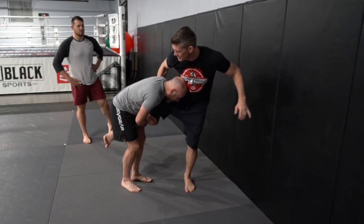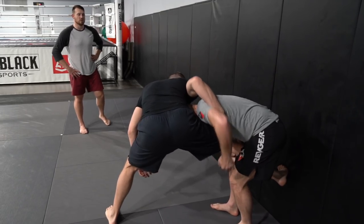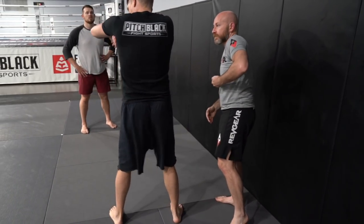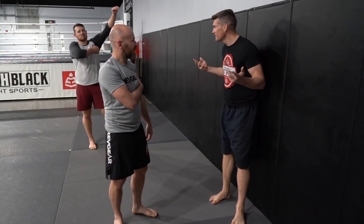I'm preventing this guy from really clamping down, and it allows me to kind of lean over the top. A whizzer, a little bit more. I'm almost like I'm grabbing the pec. Grabbing that pec right there. So I don't know if you guys knew that. There's a difference between an overhook and a whizzer. I don't know a lot though, to be fair.